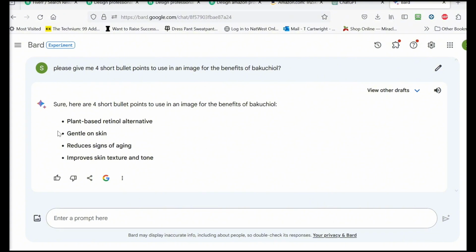Plant-based retinol alternative, gentle on skin, reduces signs of aging, and improves skin texture and tone. Those are great. Those are short and to the point. So for that image, what I would likely do is, I like the first one, natural alternative to retinol instead of plant-based, but that's just me. And so I would just cut these 4 bullet points out, and then when I send the instructions to the person on Fiverr, I would say, for the first image, use these 4 bullet points.